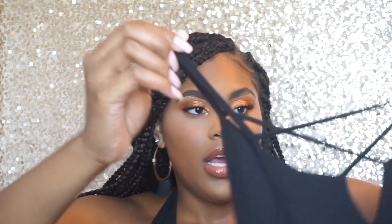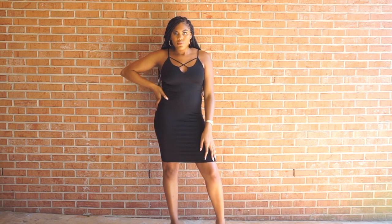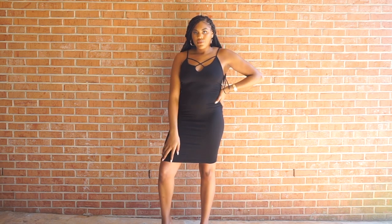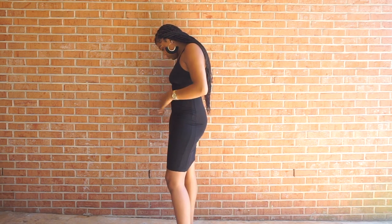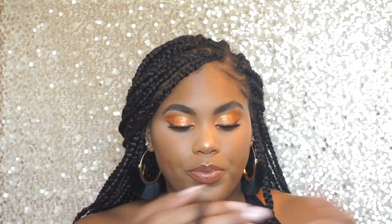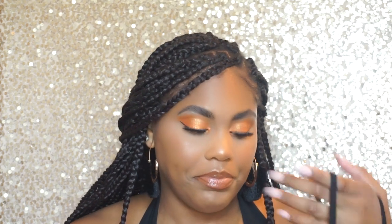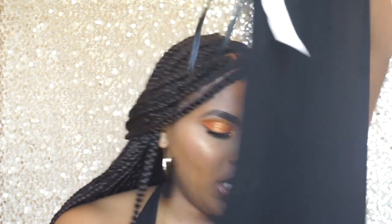Then the black one. Oh my god, it's so nice. And you can always dress these up or dress them down. Put on a jean jacket with some slides, it's dressed down. Put on some heels with your hair up and some statement piece earrings, then you're dressed up. I love basics because I can dress them up and down. That's why I like to get a bunch of basic stuff. And this one was $8.99. I don't know why they were two different prices.